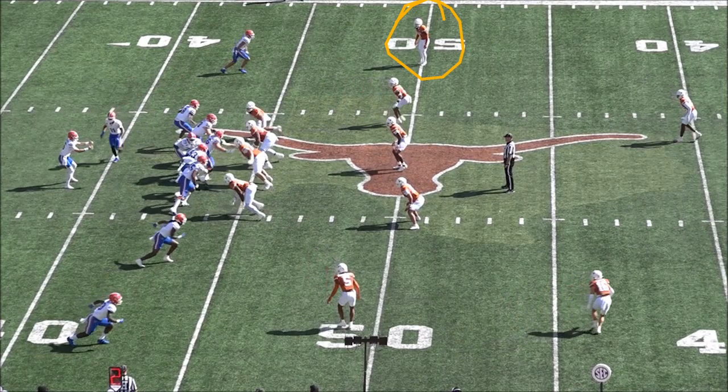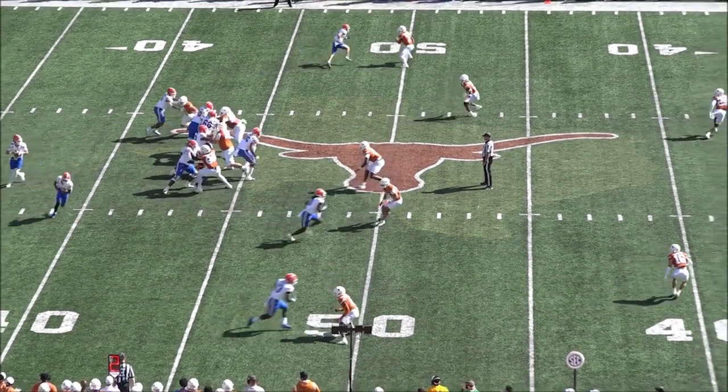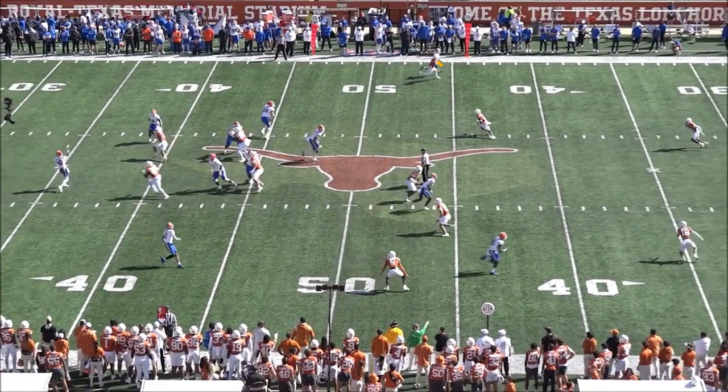Okay, outside corner right here. This is against Florida. You get some fake motion here, and you're going to get a drop back here by the quarterback. He's looking away. Look, Barron doesn't bite on the double move.